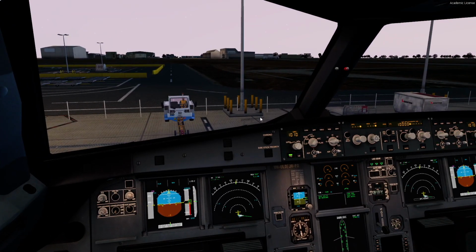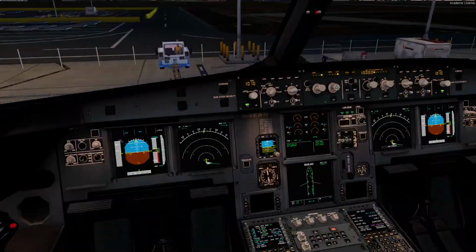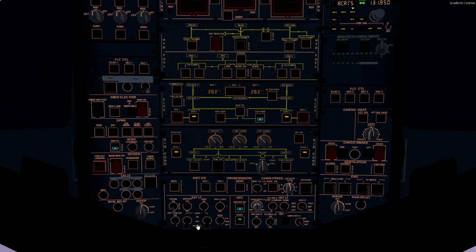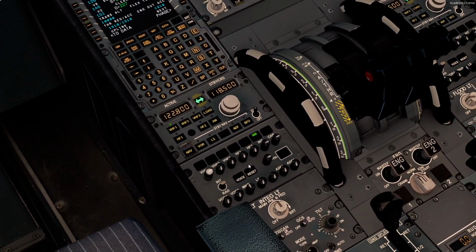And before start checklist below the line, windows and doors. Let's lock this one. And windows are locked, doors are closed, beacons will go on like that. Mobile phones are off, thrust levers are idle, and parking brake is set. Okay, cool. So now we should get going.